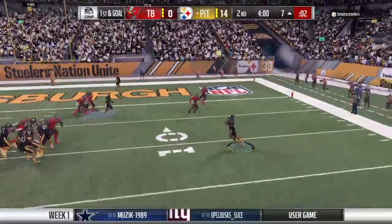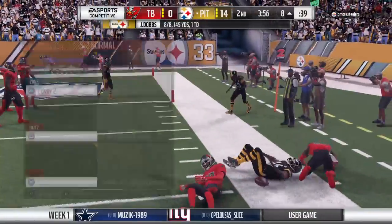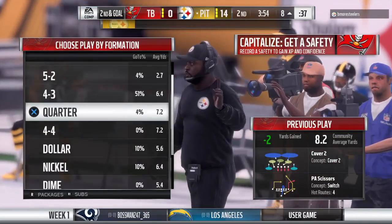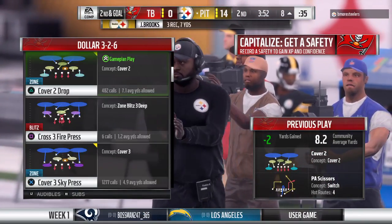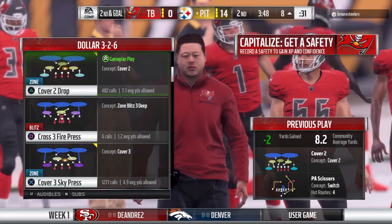Here's Dobbs to throw. That's going to be caught at the 10-yard line. And this is going to result in losing yardage. They're driven back to the 8-yard line. Call it a loss of 2 on the play. And it'll be 2nd and goal.